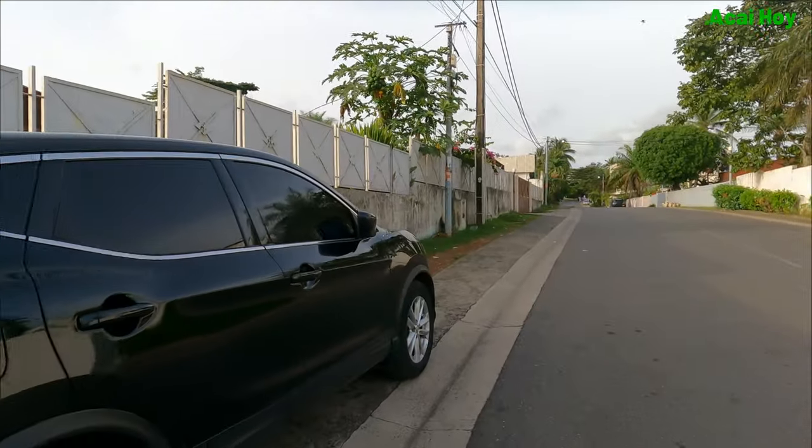I think there is a field around here, one field where they play football. I'm going to show you guys the field. We are heading there. I'll show you the field where they play football.